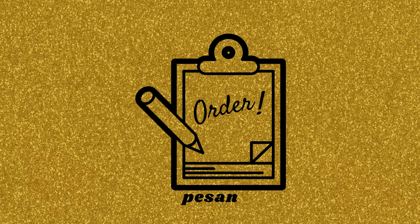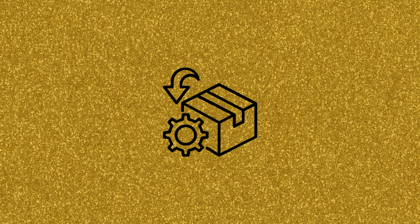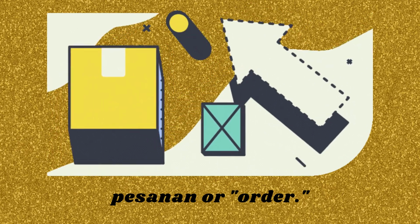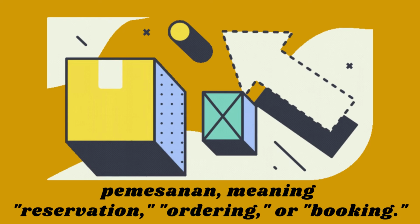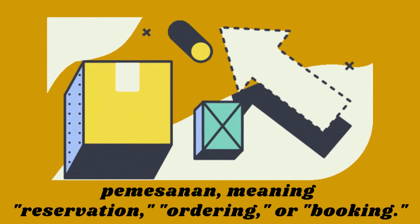Pesan is the general word for message. For example, in the handy terms, pesan masuk. Message inbox. Pesan terkirim. Message sent. Add the suffix an, and the word becomes pesanan, or order. In another variation, add the particles pe and an, and the word becomes pemesanan, meaning reservation, ordering, or booking.